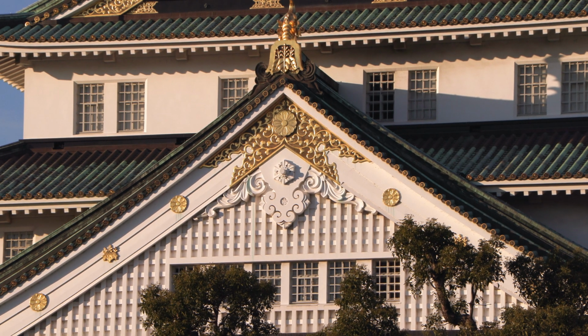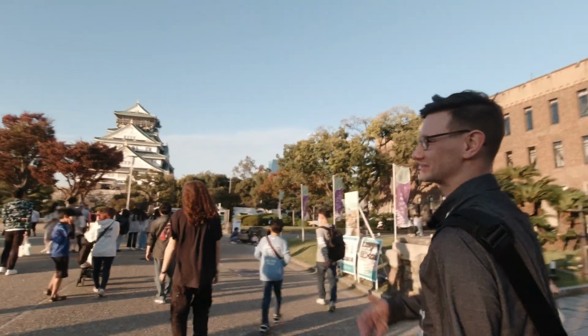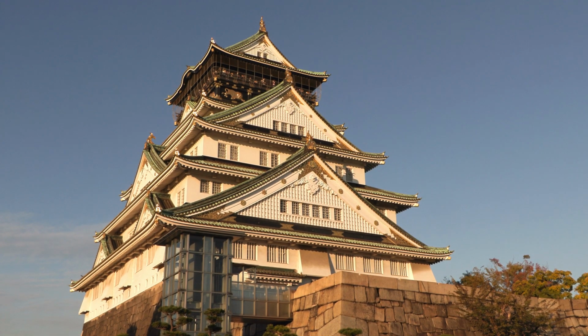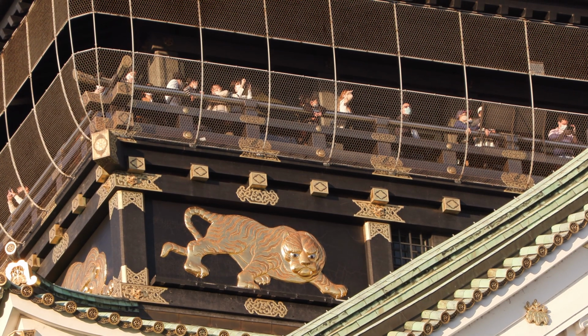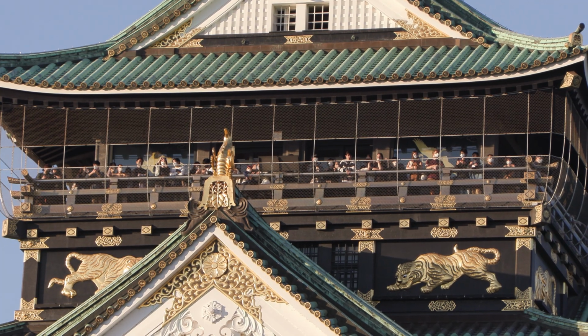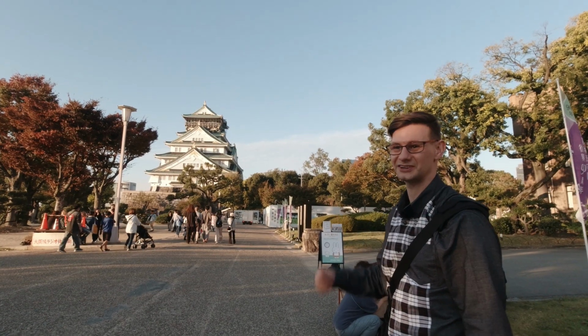This is definitely bigger than the other one I thought. I can't believe I even thought that was the main castle. Now that I'm seeing this, it looks ridiculous. I can see people at the top, so I guess you can actually go inside. That must be some kind of observation deck, so I really want to see if I can make my way up to the top of the castle.